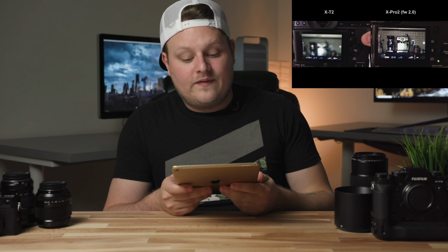It now has support for the Fujifilm X-Raw Studio. I made a video on that as well, which just lets you use the camera as the processor for processing your RAW files to JPEG. They've updated the radio flash controller usability and support for backup and restore of camera settings via the Fujifilm X-Acquire software. And that's basically it for the X-Pro2. This is going to turn the X-Pro2 into a beast camera.